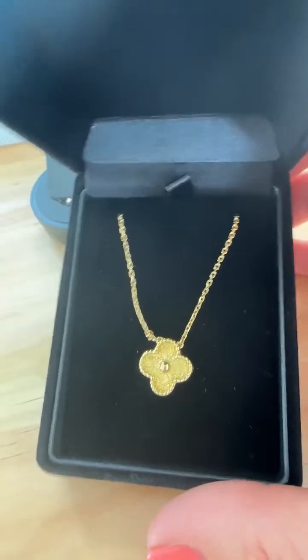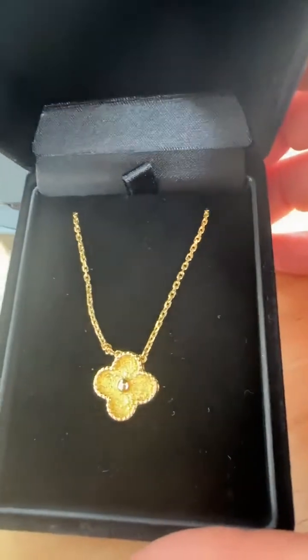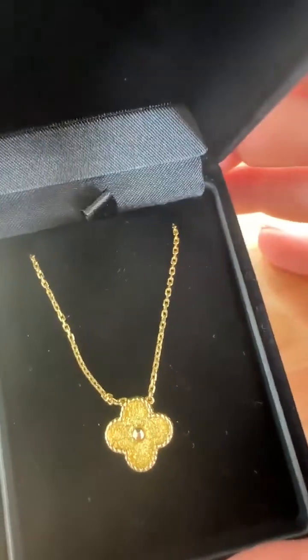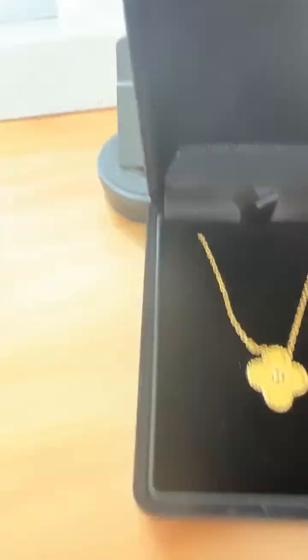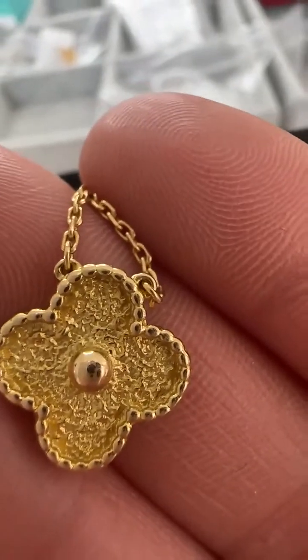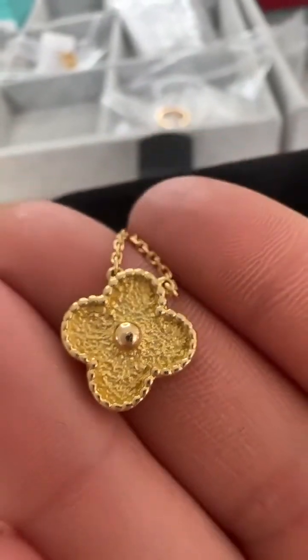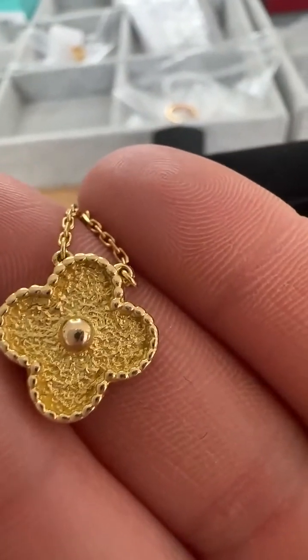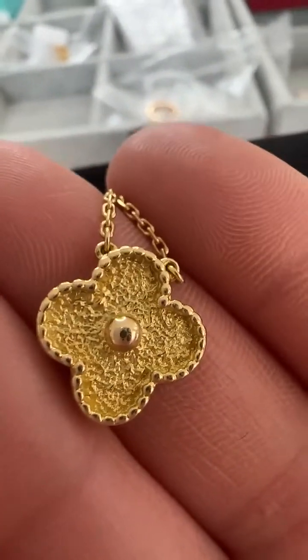So, vintage Alhambra pendant. You've got your fine filed chain here. You've got the motif here in the center. Let me take this off and show you the quality up close. How are we loving this? What are we thinking? Come on, guys, I want some votes. Are we voting? Real? Fake? Tell me what you think.